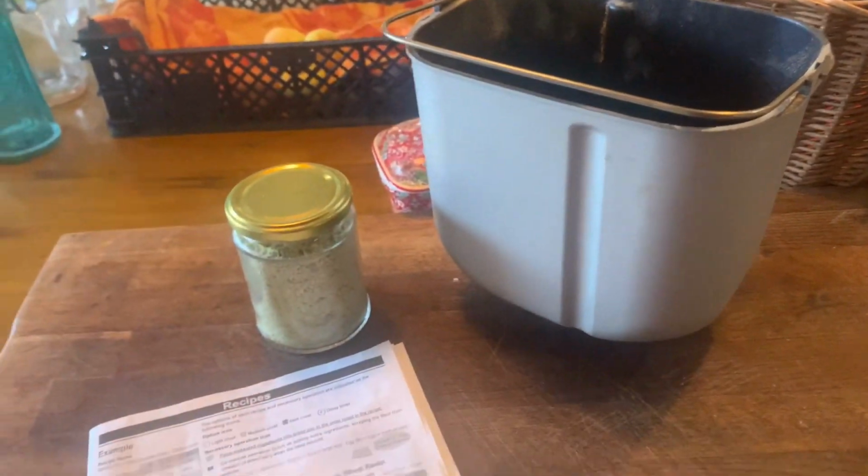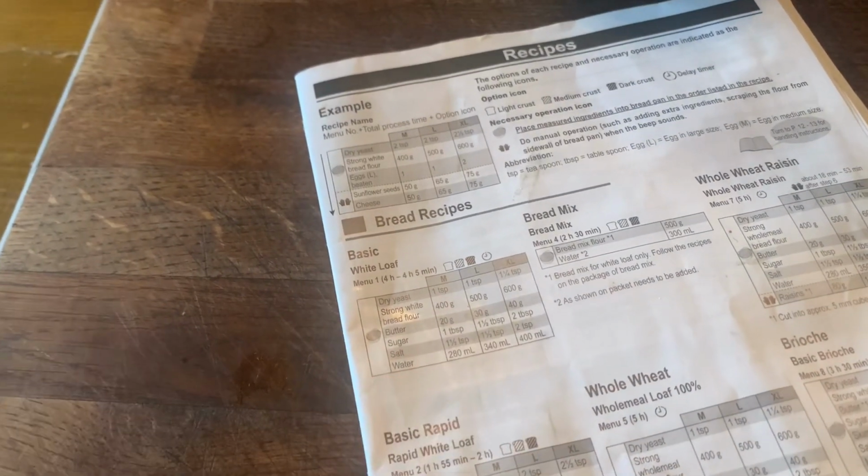So we'll give this a try and hopefully you guys will enjoy it as much as I do. So I'm going to put all this in the slow cooker. I'm going to put it in the bread maker now.